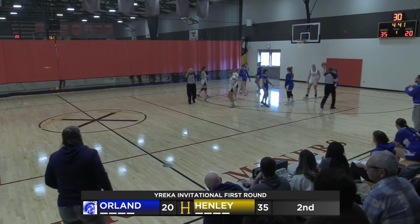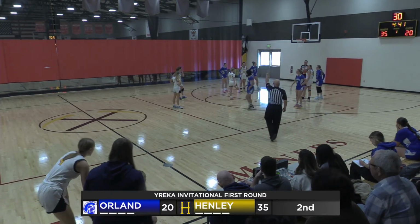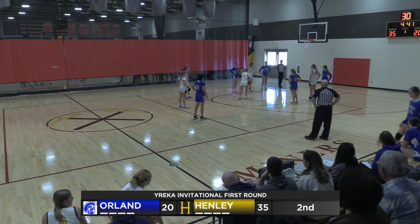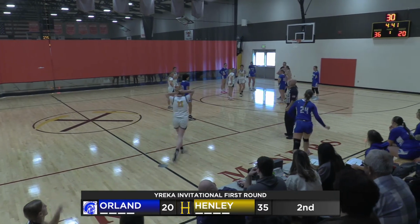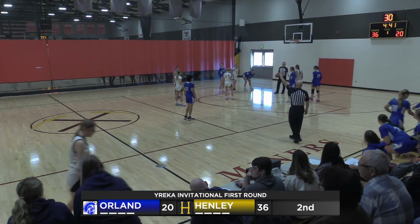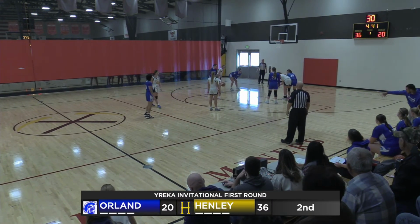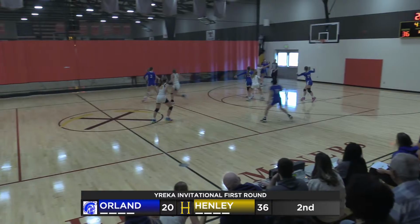Preston Shade's got to have close to 10 steals today. She is all over the court, Mark. Very quick, very quick. This will be her first trip to the free throw line. Knocks down the first one. Second one misses off the front rim.